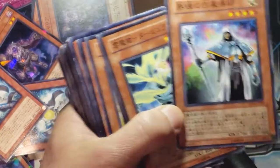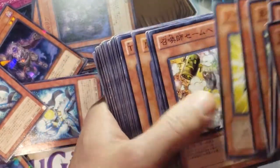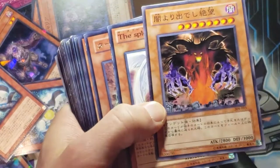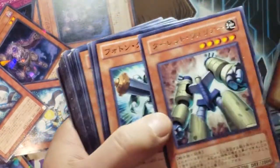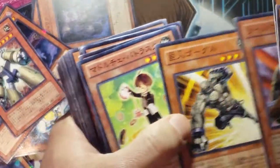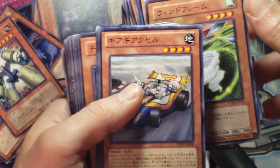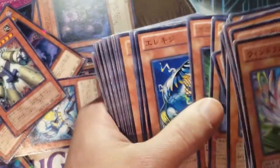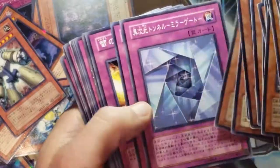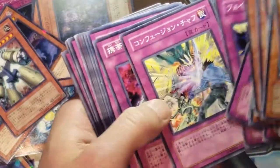Ooh, Skilled White Magician. Cool. Gora Turtle. Despair from the Dark. That's one of the older cards. Nightmare Horse. And we are back, and let's see what we get. We continue on with some sharks, some mirror walls or mirror gates.